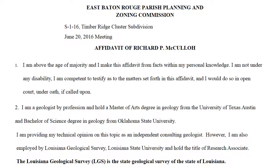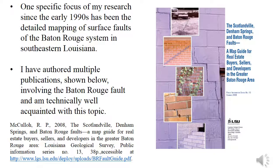In the next few slides, I will cite the affidavit of Richard P. McCullough that's on record with the Planning Commission. Richard P. McCullough is the foremost expert on the Baton Rouge fault line within the state of Louisiana. Over the past 25 years, Mr. McCullough has published detailed mappings of the surface faults of the Baton Rouge system and is a recognized technical expert on the Baton Rouge fault system.